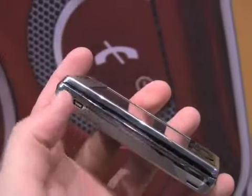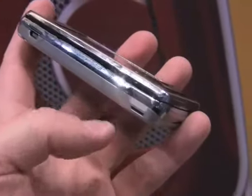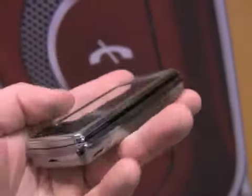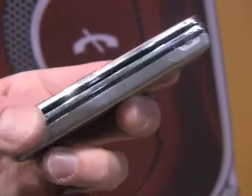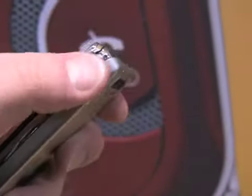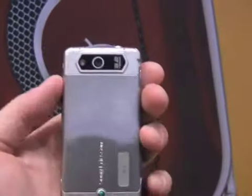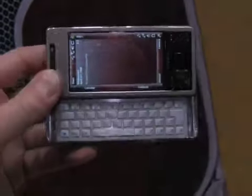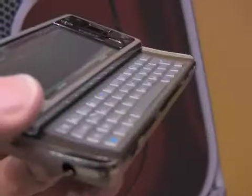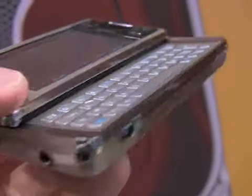On the left side of the phone, you'll see a USB port, and on the right side, you'll see a camera and video camera key, as well as the volume toggle. On the back, you can see the 3.2 megapixel camera with the flash there. And of course, sliding the phone sideways, you have the full QWERTY keyboard. Check out the key topography there.